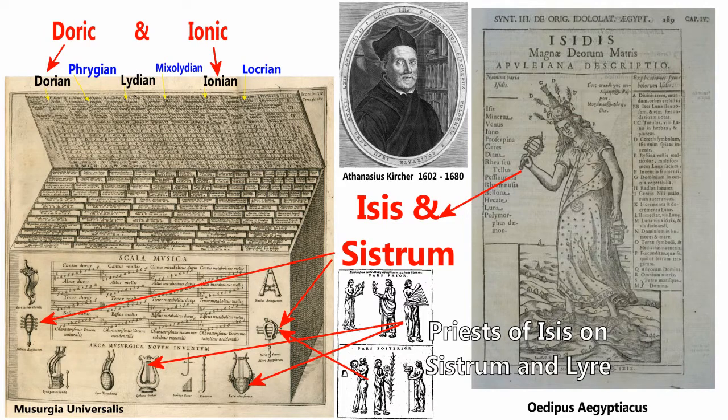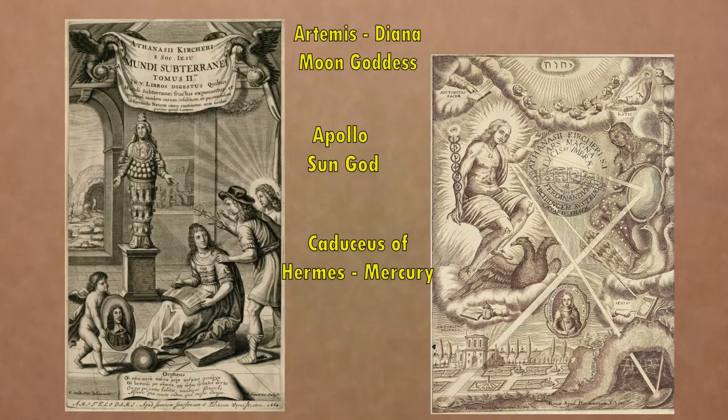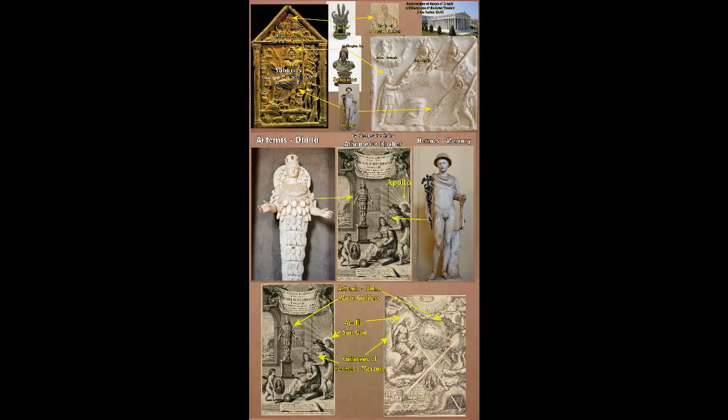I've done more than enough in regards to the Doric and Ionic columns in Freemasonry, but how they're also ancient systems of measurement. And I showed these two pictures earlier, but if we have a look, we have a depiction of Artemis, of Apollo, and of the caduceus of Hermes, or Mercury, and these are all connected to Zeus and the Olympian gods, for instance, but they're also essentially retellings of older stories, other connections, because this even predates the Greco-Roman period by a long shot.